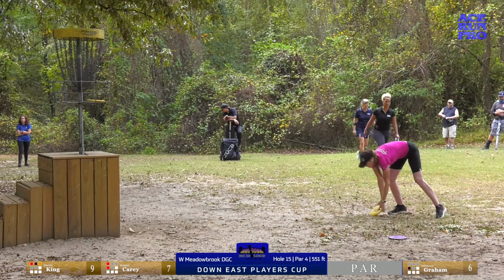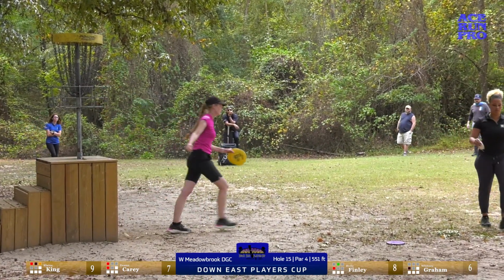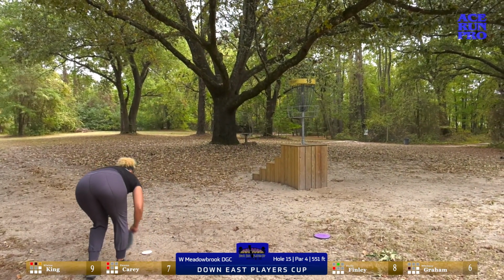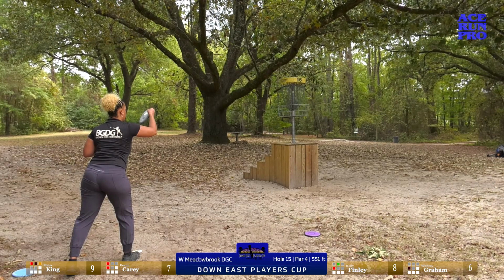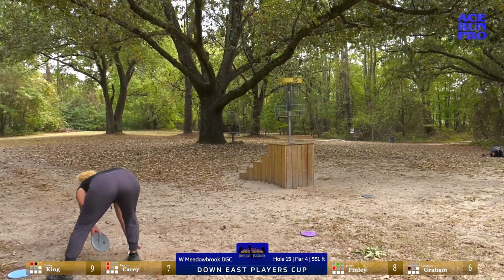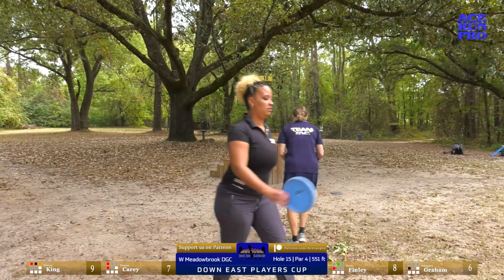Here we go. Solid putt there for Holly for the par. Putting together a nice back nine. Yeah, she's really straightened it out here after the front nine. That initial start was rough, but I think I remember her saying that she was just trying to power those shots on the front and just kind of dialed it back a little bit on the back. Yeah.